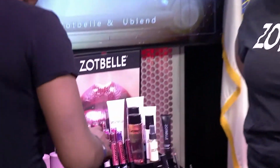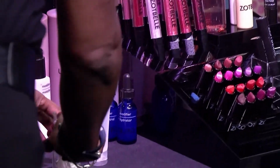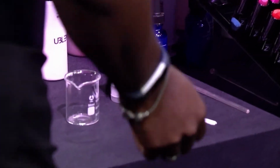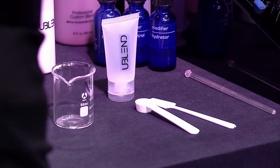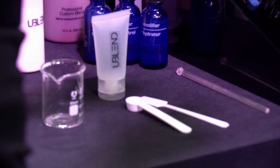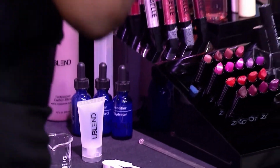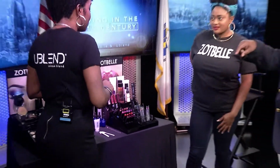It's almost like a little scientist here. We have our beakers. Based on what you say to us, these are our base products. We pour it into the beaker. These are our toners, because you have different undertones, like I mentioned, and these are just some of the undertones. Then you put that in, and that takes care of the base, so you have the correct color. Okay. And the U-Blend mix is your mix? Yes. Remember I told you I did the training to be a custom blend specialist?